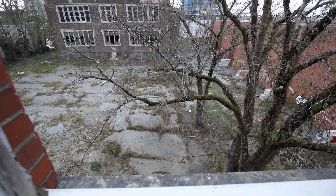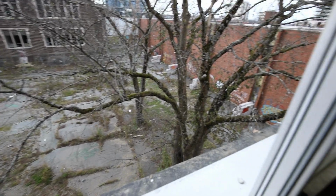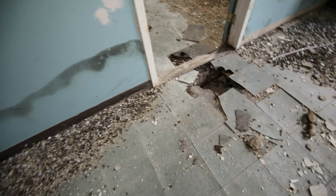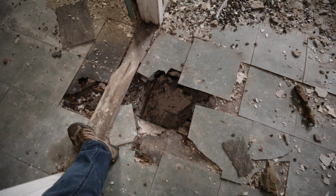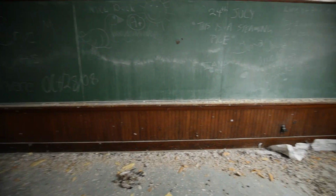As you can see, it's a pretty big complex. Then there's that whole building. I think the school's maybe, I'm not sure, but that's my guess anyway at this point in time. We've got a bit of rot here. Got to be careful stepping over that.